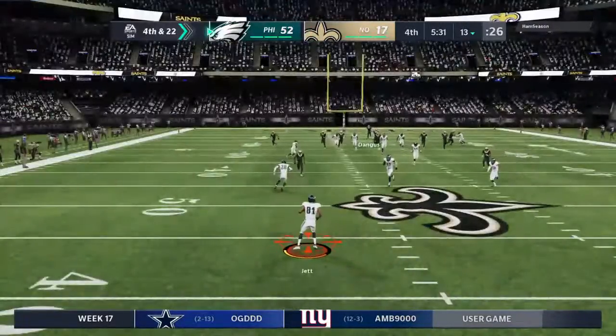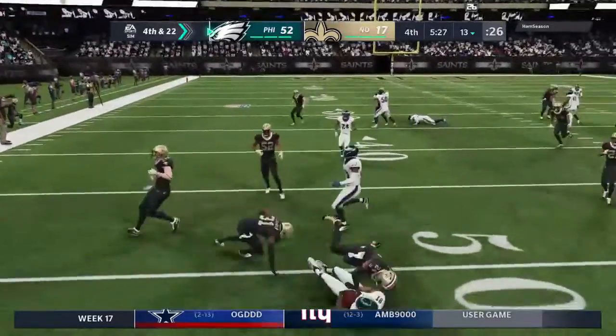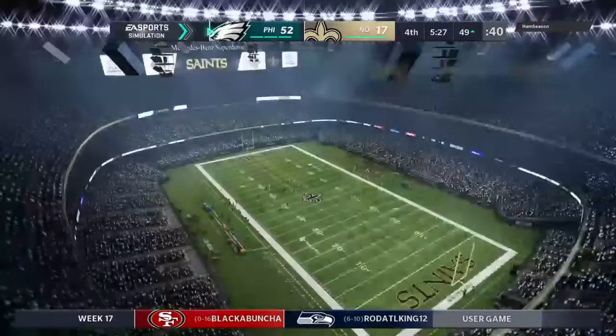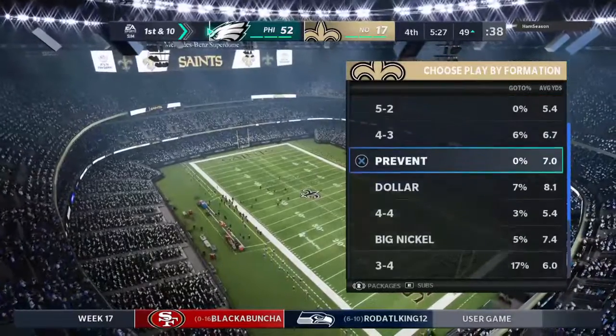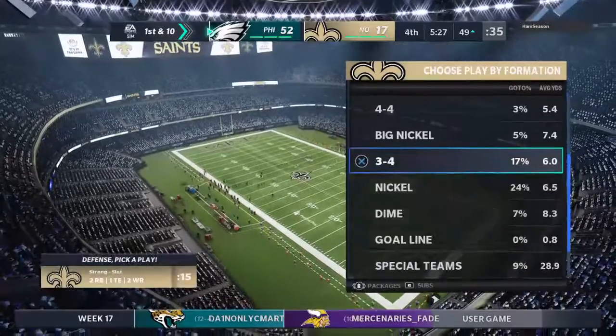He was only asked to punt once in the victory last week as he sends this one away. We'll call that a punt of 38 yards officially, and the Eagles will have great starting field position here as they take over.